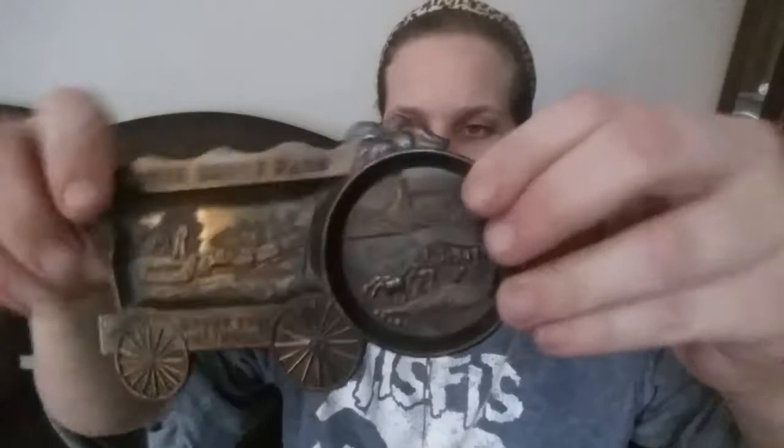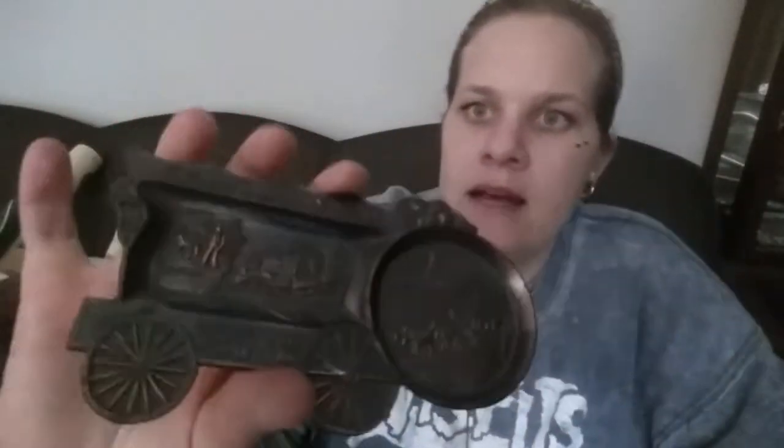This is the next item I purchased. It does have a little damage to it, but it is a Knott's Berry Farm Ghost Town little metal dish. Exclusive, made in Japan. Definitely vintage. I thought this was really cool because I grew up in Southern California. I live in Northeast PA now, but I went to Knott's Berry Farm many, many times when I was a kid. So something like this for me is really nostalgic.